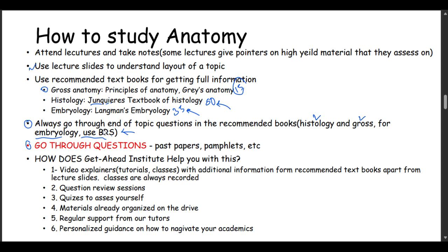So go through questions, they help you bridge the knowledge gaps, they help you understand things better, and they help you have that experience in case you meet similar questions, because questions are repeated sometimes and just different versions of that same question are asked. So if you score points like that.